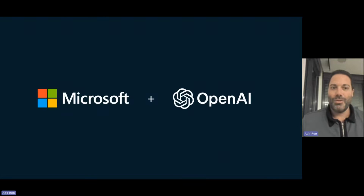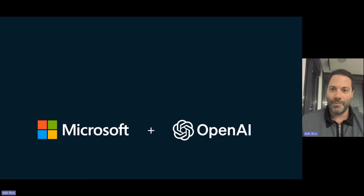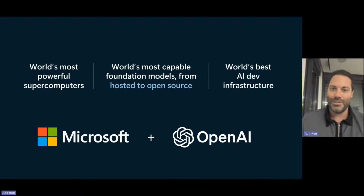So let's talk about the reason why I think Microsoft and a lot of you are here. It basically started off with our investment in OpenAI. So OpenAI was a startup. Some of it was a very early investment, way before ChatGPT was announced. And the idea behind what we've done, just to put it into some perspective, is we've provided the world's most powerful supercomputer. There's a lot of it, and probably some of it you can use today, and we'll talk a little bit more about that. We took some of the world's most capable foundation models, from hosted ones like OpenAI to open source, and we'll talk about this as part of the roadmap for Microsoft, and where we go from here.